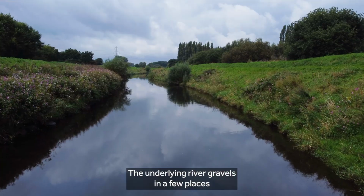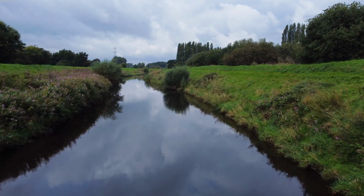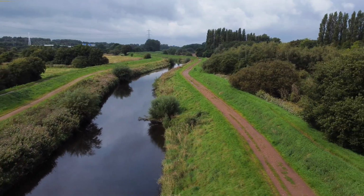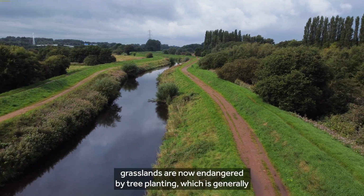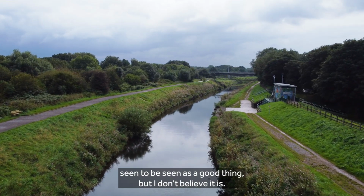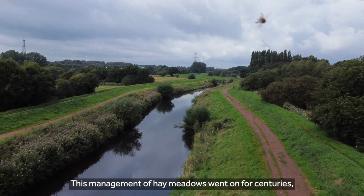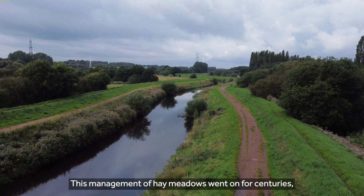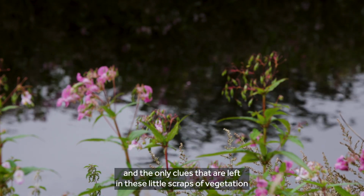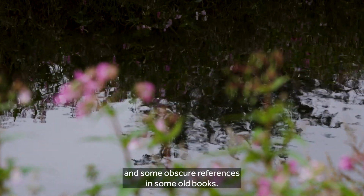The underlying river gravels in a few places were dug up in order to build that motorway that you can hear. We lost an awful lot of our grassland to tree planting. In fact, a lot of our native grasslands are now endangered by tree planting, which is generally seen as a good thing, but I don't believe it is. This management of hay meadows went on for centuries, and now it's been almost completely forgotten. And the only clues that are left are these little scraps of vegetation and some obscure references in some old books.